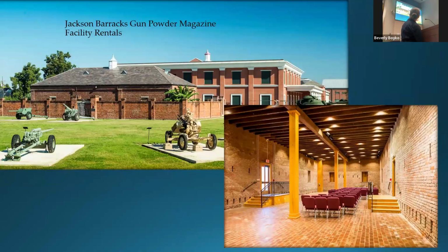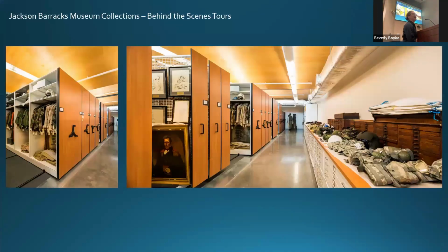There's the gunpowder magazine and the museum in the background. This is the interior of the gunpowder magazine today. We used it yesterday for an archery program. That was a ton of fun. We had like 300 people yesterday. It's a new event we're going to do, Family Festival in May. So if you see that in the future, come out and check it out.